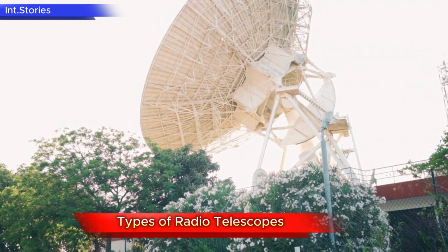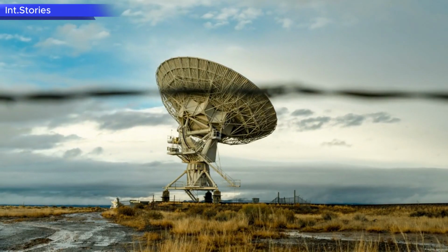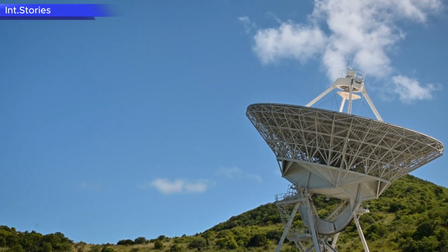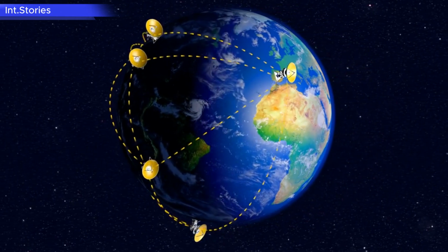Types of radio telescopes. There are several main types of radio telescopes. Reflector radio telescopes use a parabolic radio mirror to focus radio waves. This is the most common type of radio telescope. They can be fully steerable, capable of pointing at any point in the sky, or transit, observing only in the plane of the meridian.